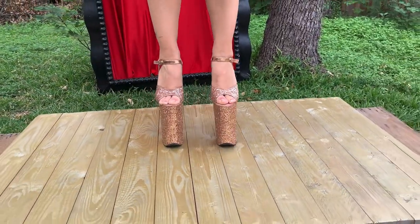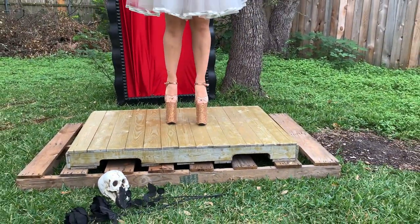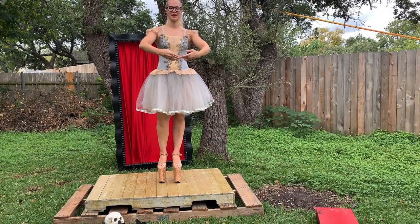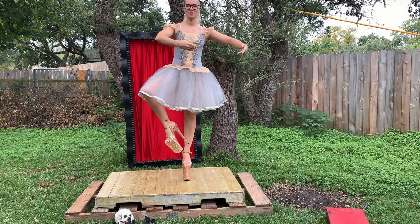Now I have to do some ballet moves just to make it the same for each pair of heels. Do my left leg this time. I always do both sides. Always.